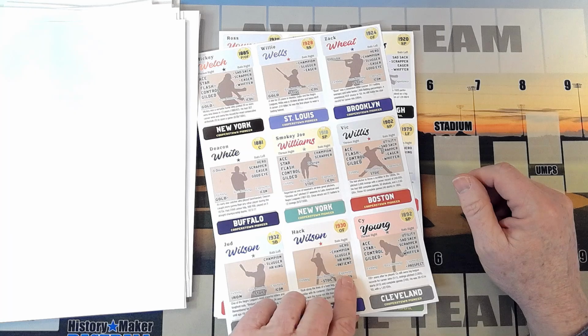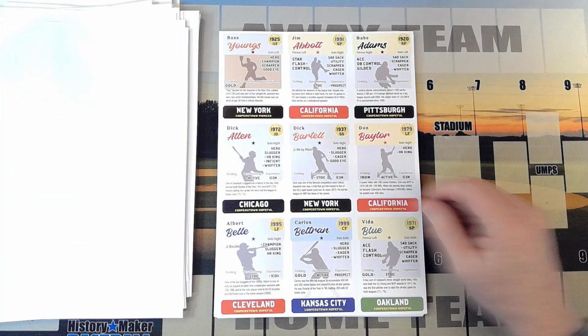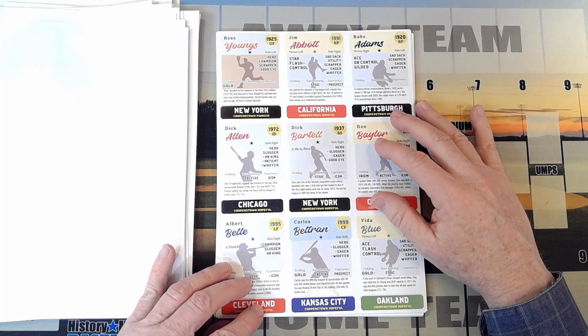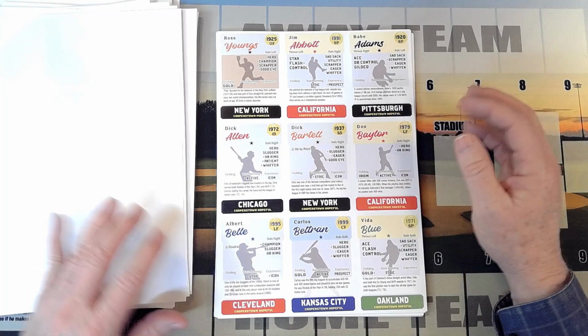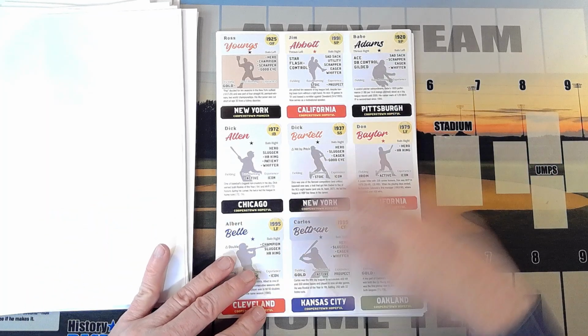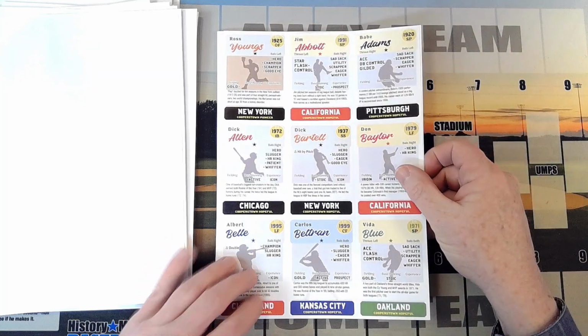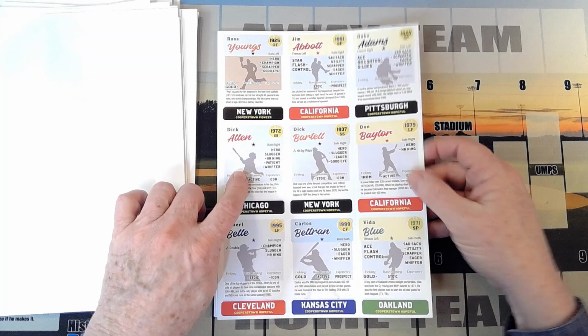Okay, so now we're getting out of the Pioneers into the Hopefuls. So this is where there's a lot of players that you might think should be here, but this is the players that aren't in the Hall of Fame but would make the set even more interesting, like Dick Allen, who's, I believe, in the Hall of Fame now.